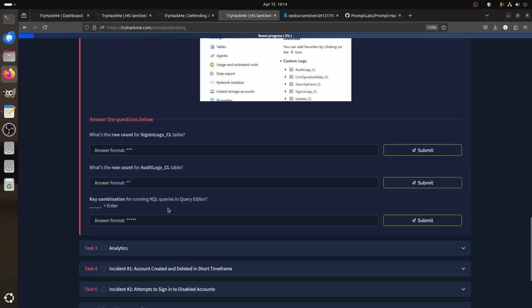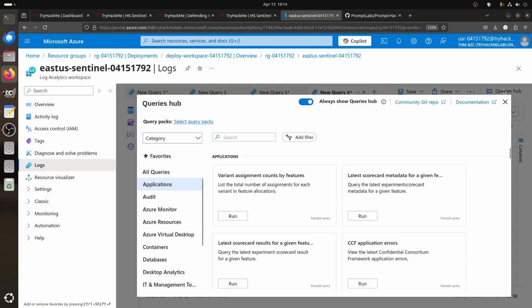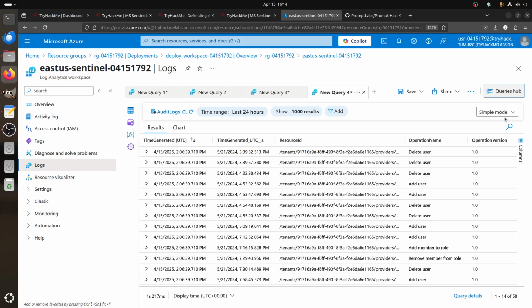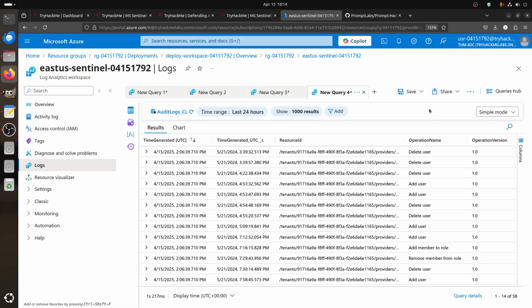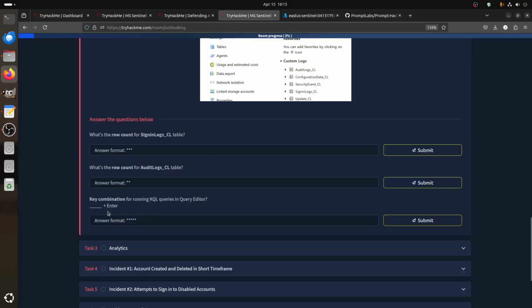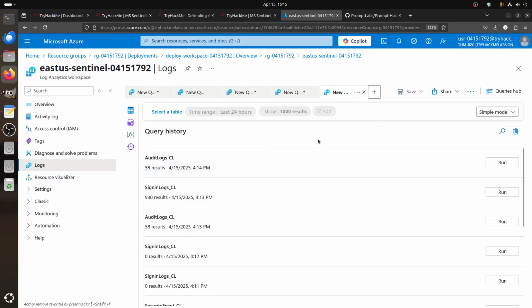So this one I'm getting confused because I think there is a shift enter key combination for running a query in the query editor. Query hub. Simple mode. I know it's shift plus enter. So what if I click shift enter? Shift enter, nothing happened. I don't know, it doesn't work in my Firefox. I'm not sure what exactly it is talking about in the query editor. If I do another one here and click shift enter, nothing happens.